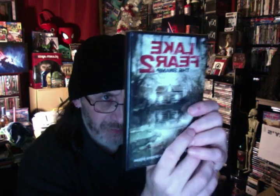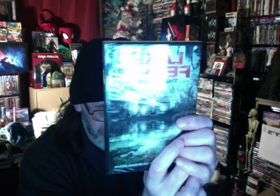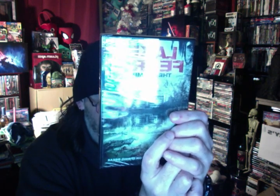And then I got Lake Fear 2. In an upcoming video, I got Lake Fear 3. So now, because of Horror Pack giving me Lake Fear, I think that's all the Lake Fears. There might be a fourth one, but this is called The Swamp. I really like the first one. I know people bag on the first one, saying it was terrible, but I liked it, for what it was.